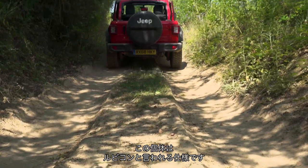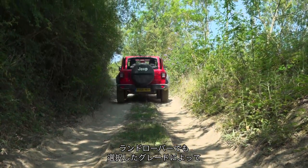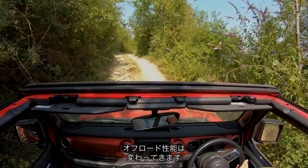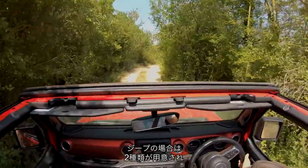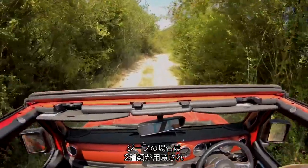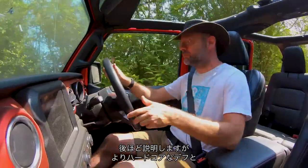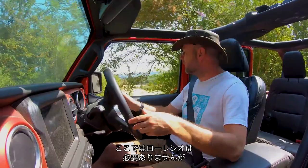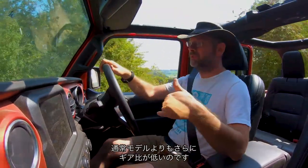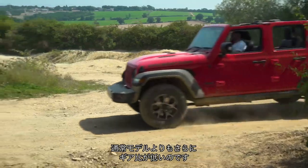This car is in Rubicon specification. Now, like the Land Rover particularly, depending on which spec you go for, you get a slightly different set of off-road credentials. So in Jeep spec, there are two, and this one is the Rock Track, which gives you more hardcore differentials, which we'll come to in a moment, and also a lower low ratio gearbox. I don't need to be in low ratio at the moment, but when I am, this will give it an even lower low ratio than the normal one.